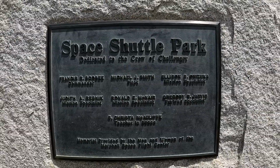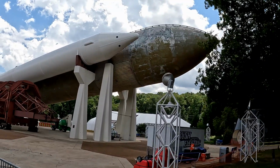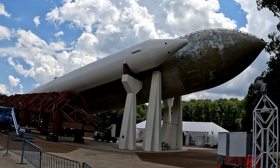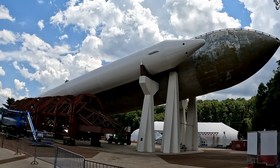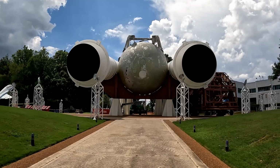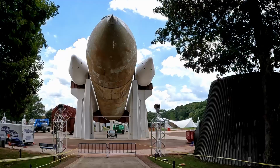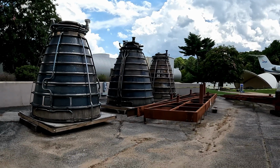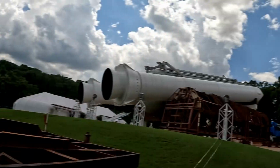Here in the shuttle park is a full-size mock-up of a shuttle named Pathfinder. They're currently working on restoring the outer skin as the weather has taken a toll on it. The red frame on the side of the solid rocket booster segment is the body of the shuttle. There are also the engines that are attached to the back of the shuttle itself.